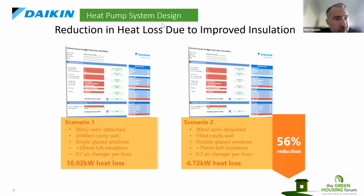What that would actually mean when you come to put a heat pump in is that we've got heat pumps that come in different sizes. So we would probably fit a heat pump that's 5 or 6 kilowatts for scenario two. But for the first one, we'd have to fit a much, much larger heat pump, probably an 11 kilowatt heat pump. So straight away, you're putting a bigger heat pump in. That's probably a little bit less efficient. It probably costs more to install. So it is important to try and get at least the basic insulation levels right in terms of windows, cavities and lofts when you're looking at designing a heat pump.